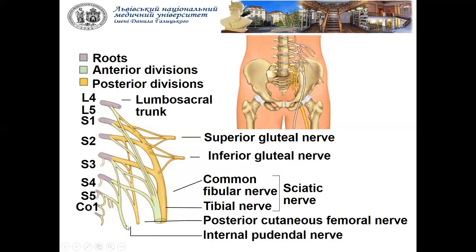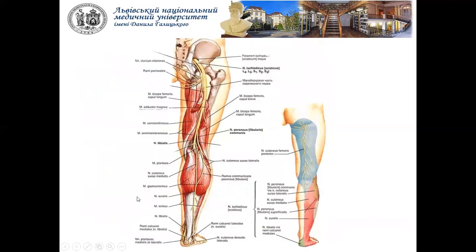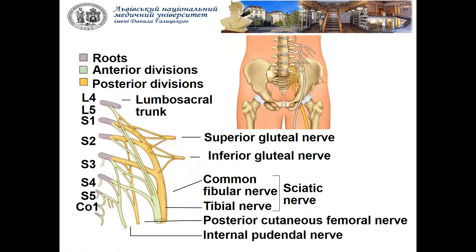And the last, this one, will be nervus pudendus internus. This nervus pudendus internus has three branches. It innervates your perineum, right? It's the perineal branches first. Here, this one, perineal branches. Next, nervus dorsalis clitoridis for female and nervus dorsalis penis for male, and nervus rectalis inferior, which innervates the lower part of the rectum.